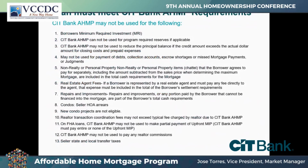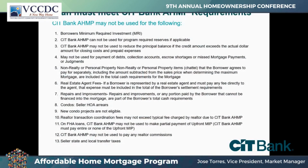So the CIT Bank Affordable Mortgage Program may not be used for the following: borrower's minimum required investment. CIT Bank Affordable Mortgage cannot be used for program required reserves if applicable, which there are none on these particular two products. It may not be used to reduce the principal balance if the credit amount exceeds the actual dollar amount. May not be used to pay for any judgments, debts, collection accounts, or escrow shortages or missed mortgage payments. Non-realty or personal property, non-realty or personal items that the borrower agrees to pay for separately, including the amount subtracted from the sales price when determining the maximum mortgage, are included in the total cash requirement for the mortgage.